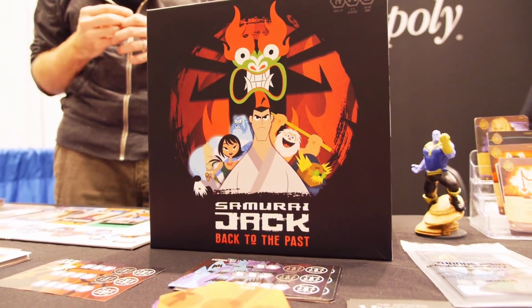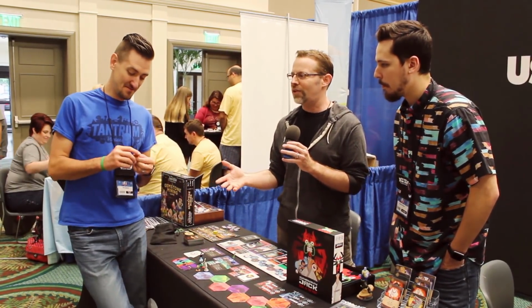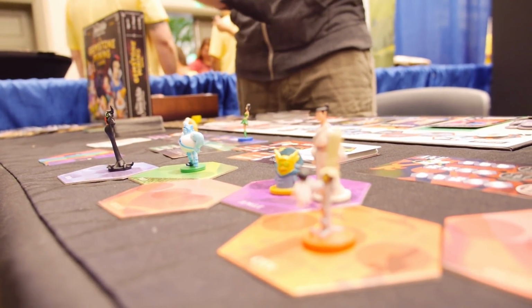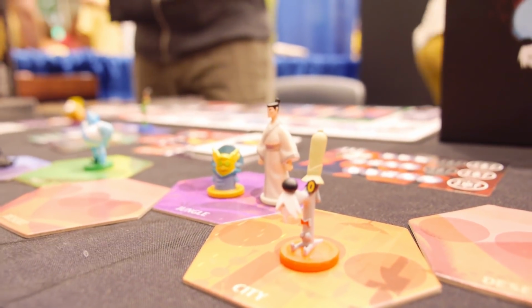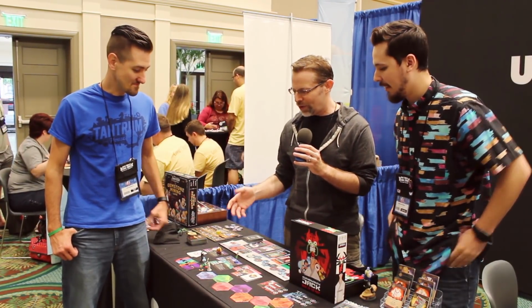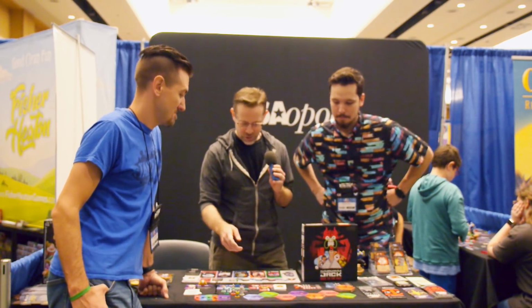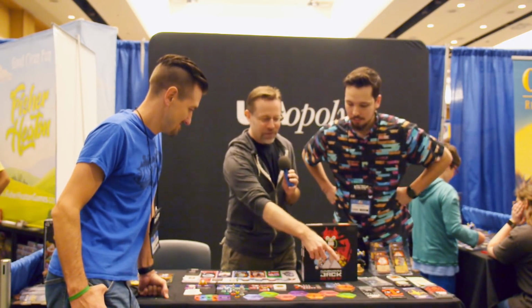The object of the game is, playing as one of Jack's friends, his allies, his companions, in his quest to defeat Aku, you are trying to earn the most honor points in aiding Jack. No one plays as Jack, no one plays as Aku, but you can see they are present in the game. There's two phases to each turn: a movement phase and then an action phase. The object is to advance your character through this path of location cards to collect support cards that you're going to turn in at the end of each leg of your journey to try and help defeat the villains.